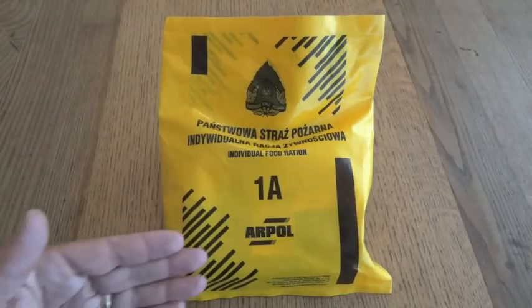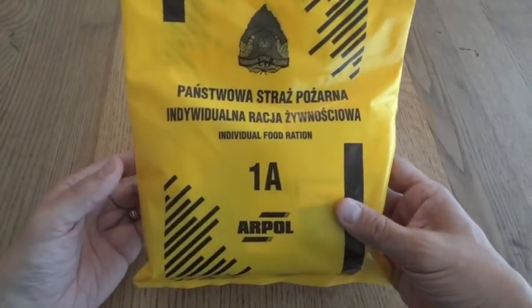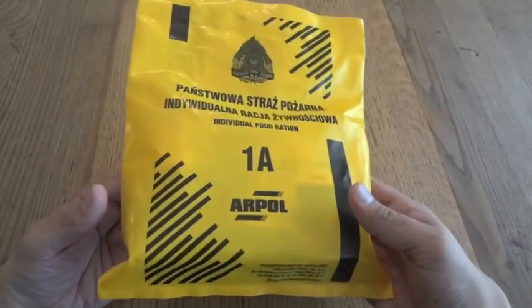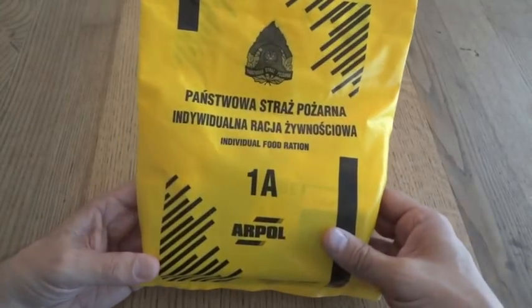And as you can see here, it was made by Arpol, the same company that makes the rations for the Polish military. And from what I've heard, these Fire Brigade rations correspond pretty closely to the military versions. So of course this is only 1 meal, only the breakfast. Considering that it's kind of a heavy bag, this is only 1/3 of your 24 hours.